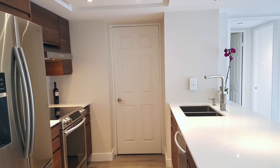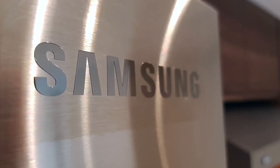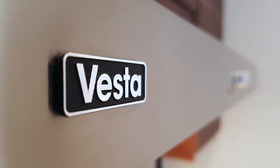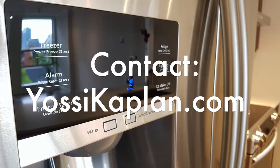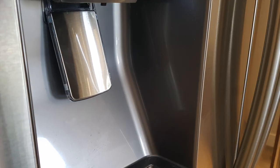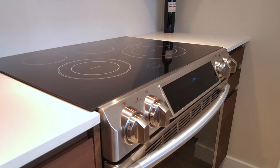That door is a storage. There's a very large storage in the unit that you can use. It's like a locker but larger. Samsung for the fridge. Vesta for the hood fan. Everything's quality here, really, really nice. Just a couple shots of the fridge just to see how nice it is. You can hit the button and program the fridge to do whatever you need it to do. I have no idea how to do these things, but that's where the ice comes out.